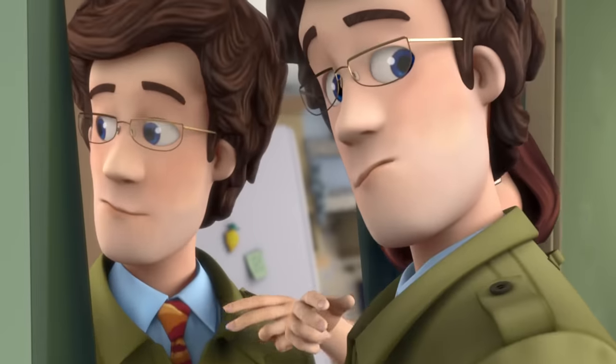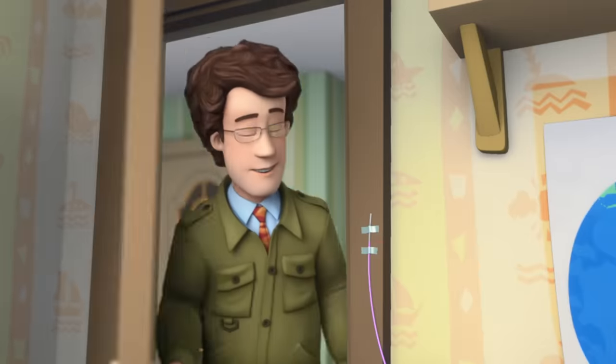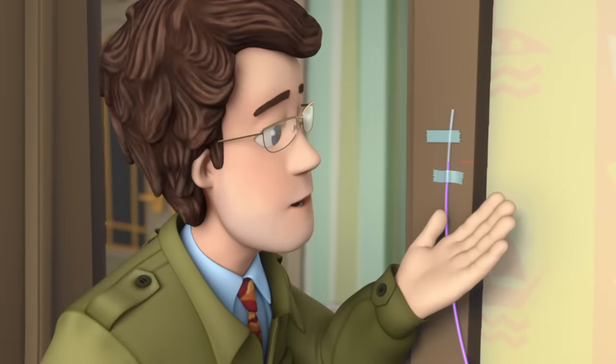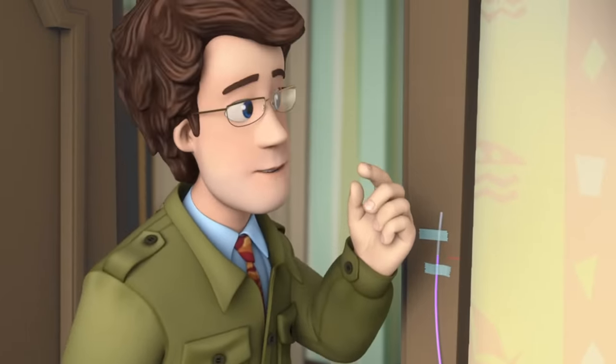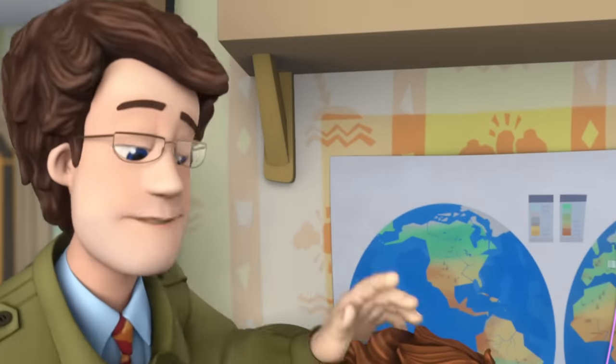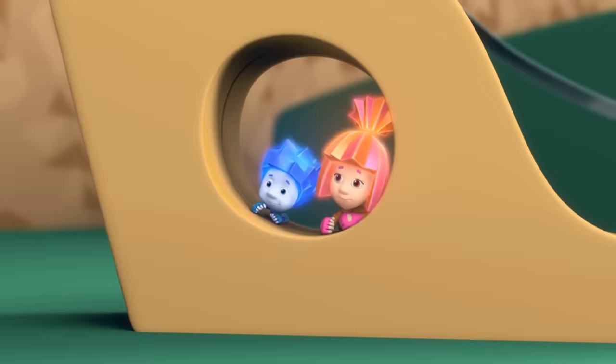Dad! Look, Dad! That's strange. Looks like you are a little taller. Does that mean you'll take me with you? Yeah. Are you ready? Yay!